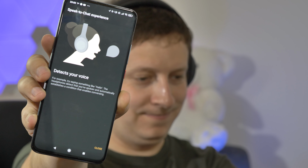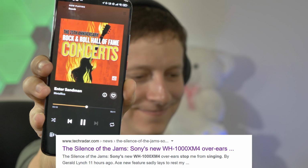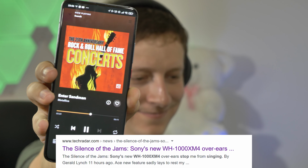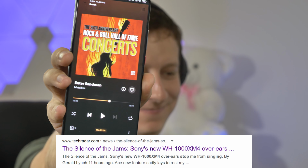One other new feature, also configurable in the app, is Speak to Chat. When enabled, the microphone will listen if you're talking or not and will pause the audio as soon as you start talking. It sounds like an interesting feature, but I'll have to test it properly to decide if I need to switch it on. I've seen an article online mentioning that even singing along to a song might cause the music to pause, which is not ideal. We'll have to see how useful it is.